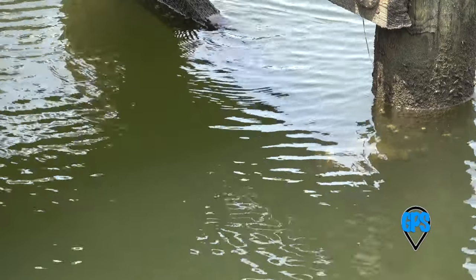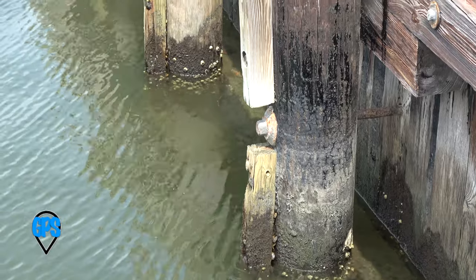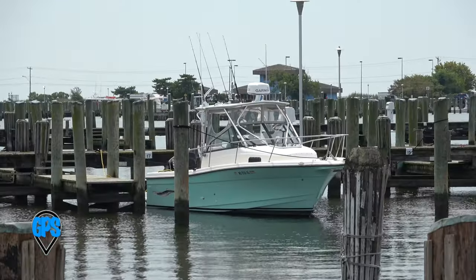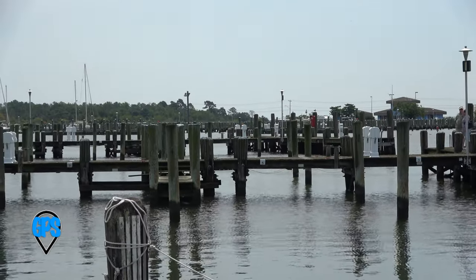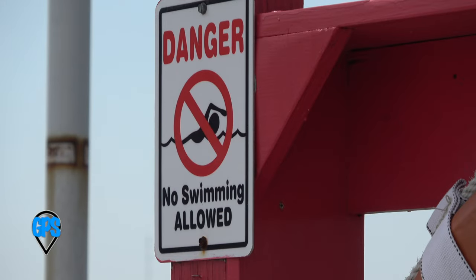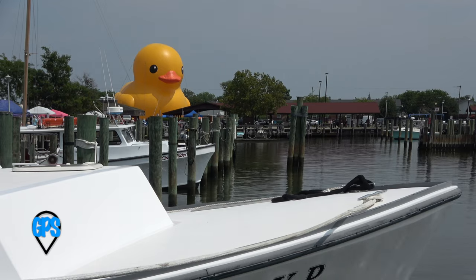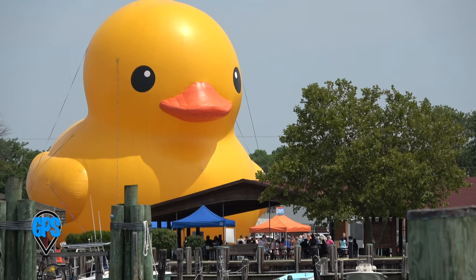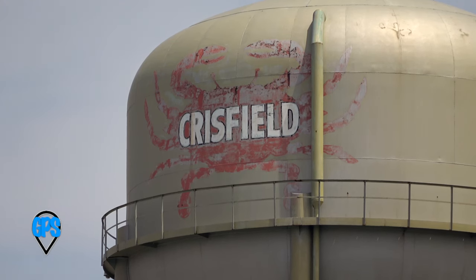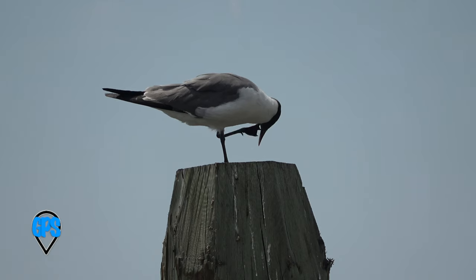My father had boats in Annapolis, and growing up, I'd look for crabs around the dock. Yep, there's one. As a kid, I used to go along the pilings and get them with a net. Yeah, we're doing it. You can see the duck from just about everywhere. Local birds could care less about their big yellow visitor.